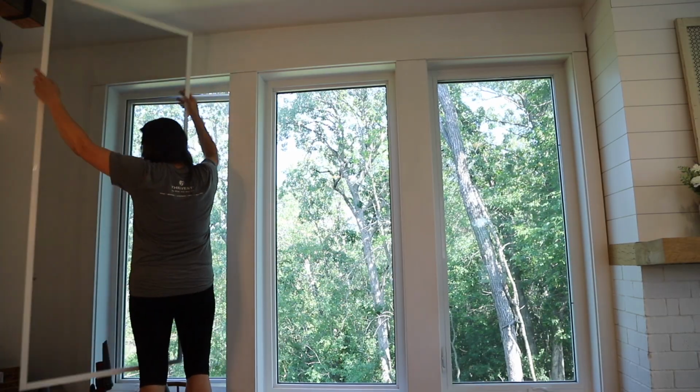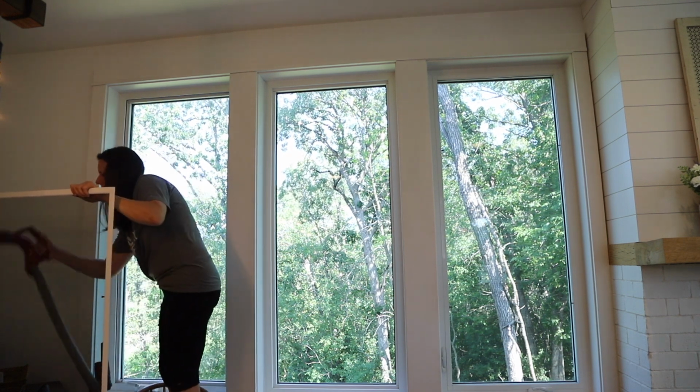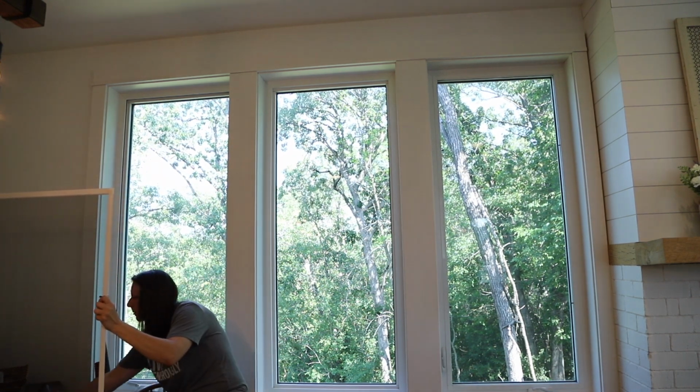I think that part of the season is over with now, and so I'm going to just go ahead and vacuum up all of that cotton and clean off the screens, and I'm also going to give the windows a quick wash at the same time.